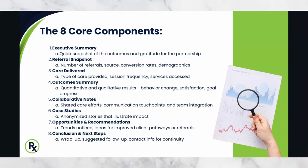So number 7 is opportunities and recommendations. Once you dump your data into this report, you're going to see trends, right? So you want to note those here. And you're going to want to note if there were any ideas for improvement.